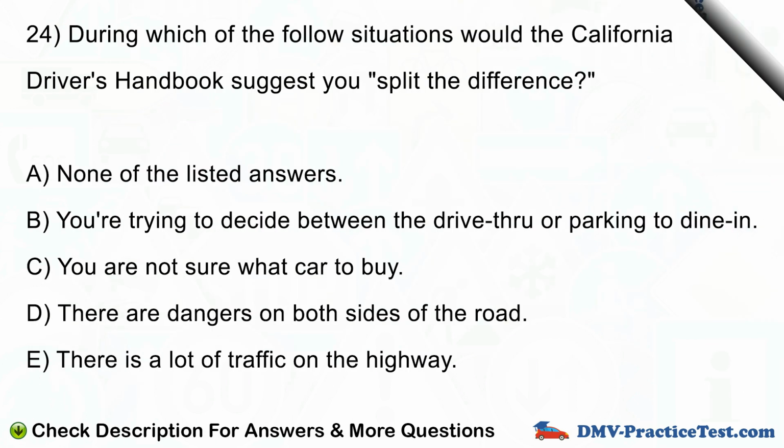Question number 24. During which of the following situations would the California Driver's Handbook suggest you split the difference? A. None of the listed answers. B. You're trying to decide between the drive-thru or parking to dine in. C. You are not sure what car to buy. D. There are dangers on both sides of the road. E. There is a lot of traffic on the highway.